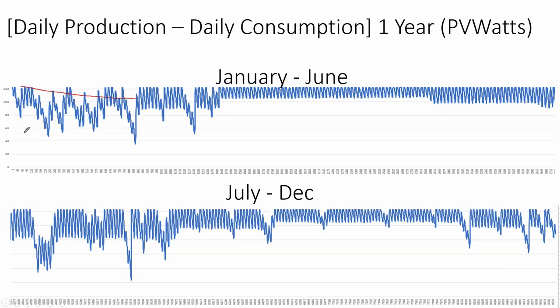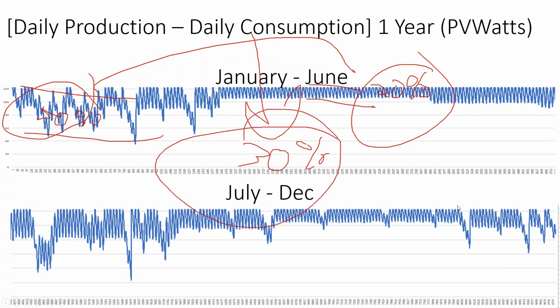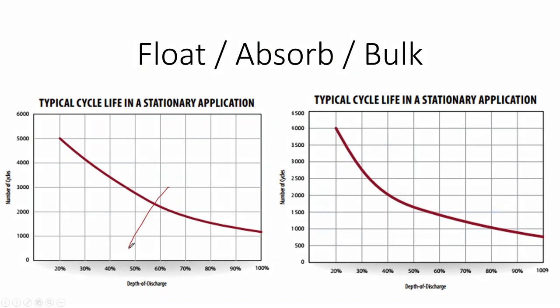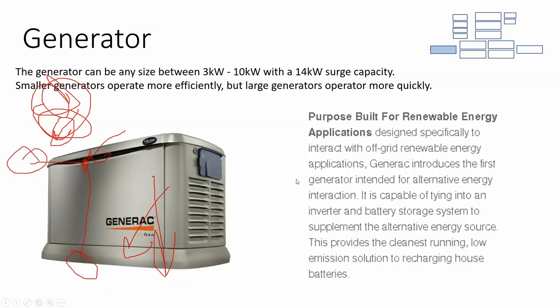Here we're cycling our battery down to 50%. Here we're only cycling our battery to 20%. And so that gives us an average cycle throughout the year of maybe 30%. Then we can go back to our depth of discharge curve and say, okay, for my off-grid house, even though sometimes I'm getting down into the 50 or 60% range, there's a lot of times when I'm just up here in the top range, and my average is in this 30% range. And so if I'm averaging a 30% depth of discharge, my cycles are going to be 4,000 cycles.